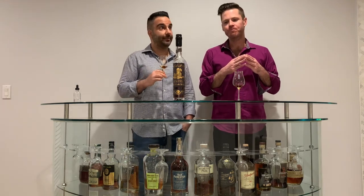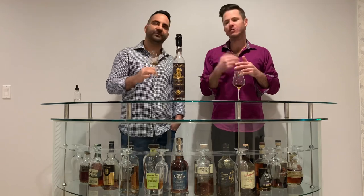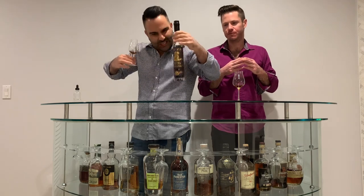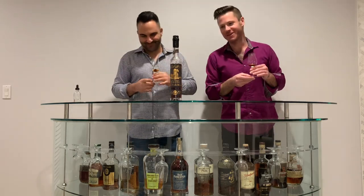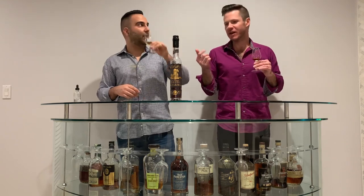But the people that complain about Pappy 23 being too oaky, too much for them, this is not for you. This is a concentration. It's like a half bottle, like a bottle of vinegar. It is a concentrated bourbon. It looks like a bottle of fancy balsamico, dude. Yeah, a $600 half bottle of balsamico. No, you're right about that.